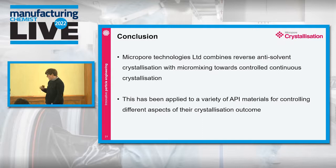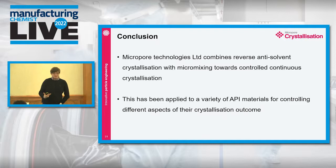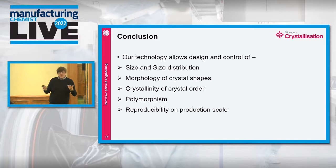To finally conclude and wrap this up, Micropore Technologies has combined the concept of reverse anti-solvent crystallization with our membrane microtechnology. A combination of both has been aimed towards controlled, continuous crystallization, and this has been applied to a variety of APIs, with different solubilities, applications and purposes. The aim has been to control a variety of outcomes, from size and size distribution to morphology and crystallinity, again showing the variability that we can offer for anyone's different needs.